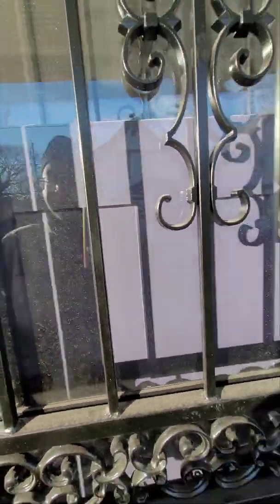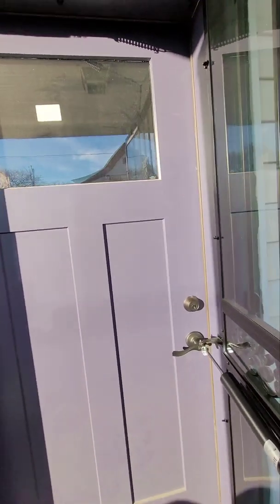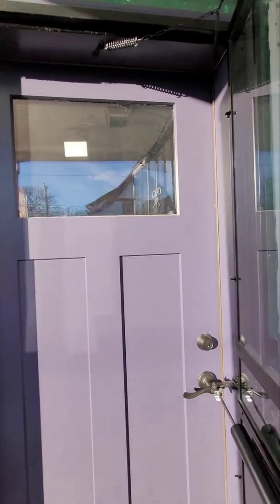Let me get in, show you my purple door. Look at that nice purple. It's fiberglass. I got it at a slightly discounted price because the person who ordered it ordered the wrong size and it fit perfectly here. So I'm gonna do a walkthrough.